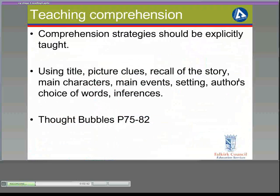Comprehension strategies to be developed are using the title and front cover as a prediction tool, use of picture clues to help with understanding, recall of the story, identification of the main characters, the setting and the main events, sequencing of events, words, phrases and devices used by the author, and beginning to make inferences about the text.